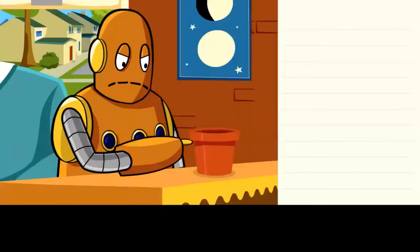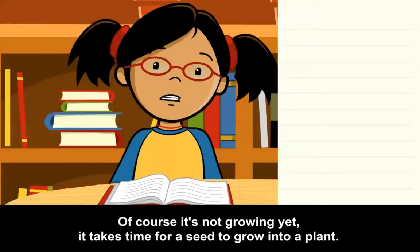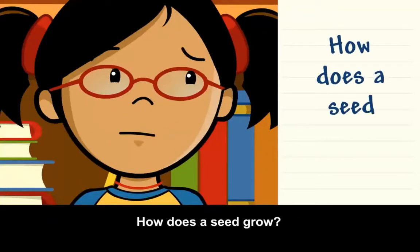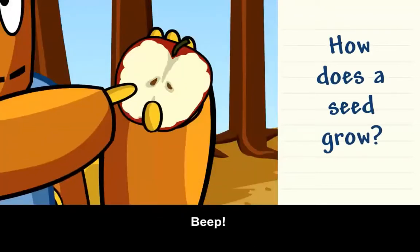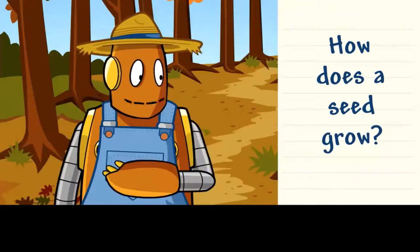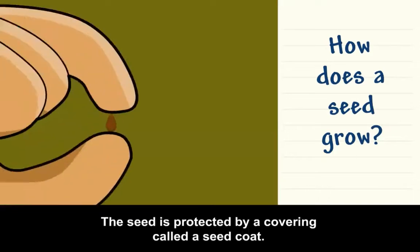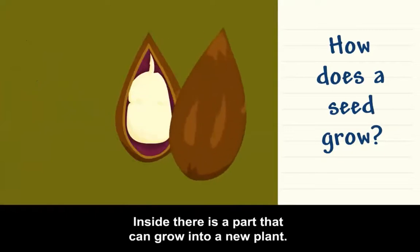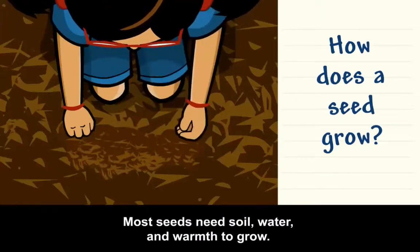What's wrong, Moby? Of course it's not growing yet. It takes time for a seed to grow into a plant. How does a seed grow? Most plants start growing from a seed. The seed is protected by a covering called a seed coat. Inside there is a part that can grow into a new plant. Most seeds need soil, water, and warmth to grow.